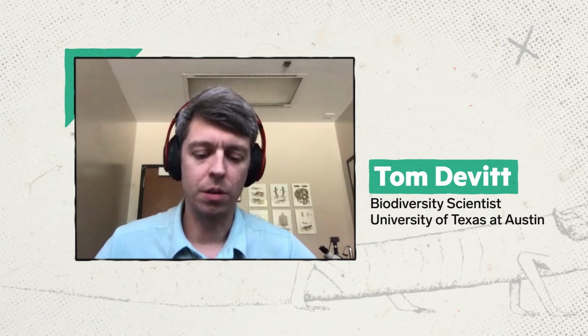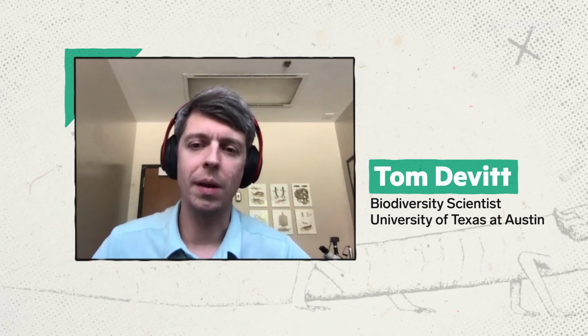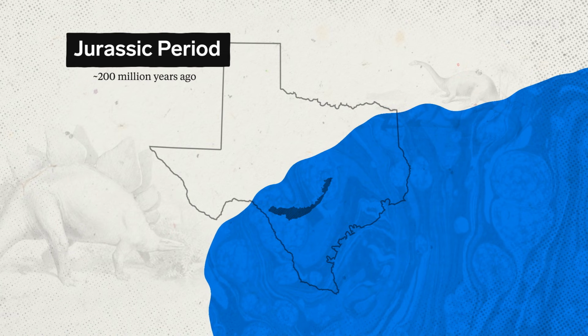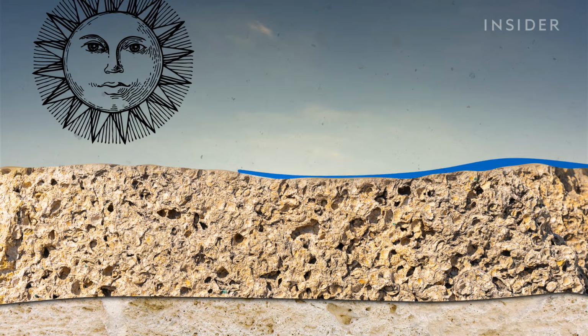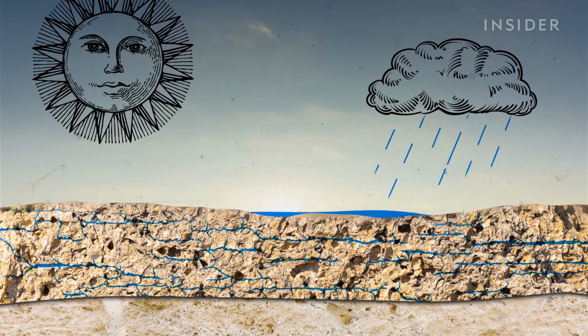Take the dates with a grain of salt, but we think that this group split off from its most recent common ancestor probably somewhere between 10 and 15 million years ago. And geologists estimate that the aquifer had been hundreds of millions of years in the making. During the Jurassic period, some 200 million years ago, the area was occasionally covered in shallow oceans. But when the area was dry and exposed to air, the rocks were eroded by weather to make porous caverns.